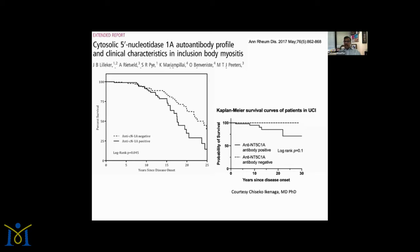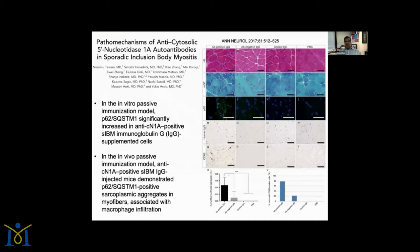They were done either as a single time point or as a retrospective, which means we went back and looked at the data that was already collected. And there is a need to confirm some of these findings in a more prospective, carefully designed fashion. So to add to that, there is some hint, at least looking at animal models and cell culture models, that there is a difference between serum from antibody positive patients versus serum from patients who are antibody negative.